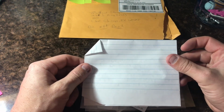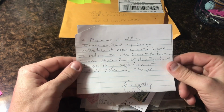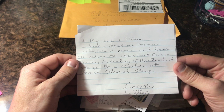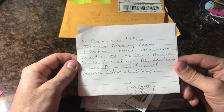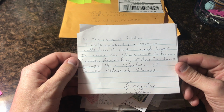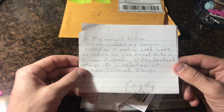Nothing personal. No personal information. I'll show you guys it as well. So his address was on the bottom of this page, so I'm just going to read the top. Hi, my name is William. I have enclosed my German collection. It needed a good home. In return, I like Great Britain, Canada, Australia, or New Zealand stamps, or a selection of British colonial stamps. Sincerely, William.